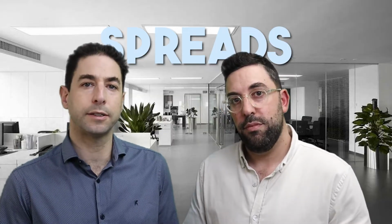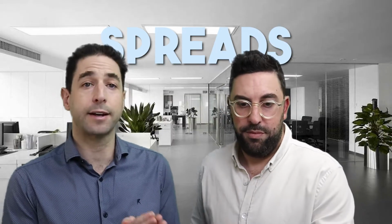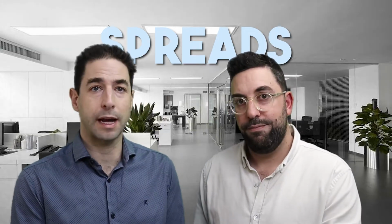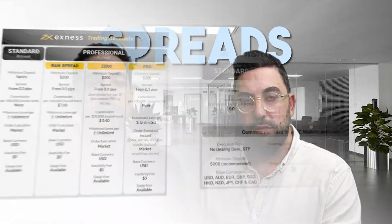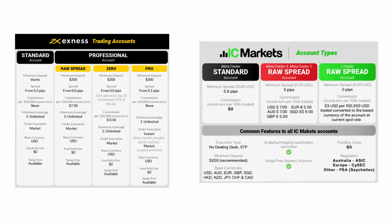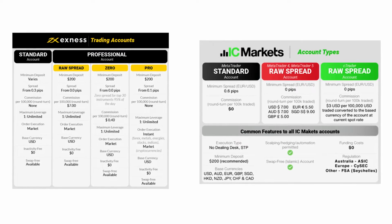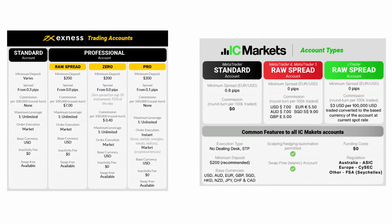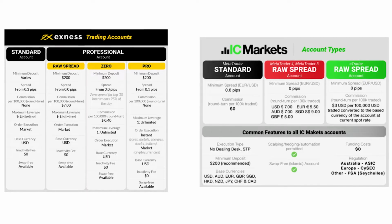Sure, so I can only compare them based on the standard account spread, and that's because Exness doesn't offer a raw account. We'll get into it a little bit later, but let's look at the standard account. When we look at the two accounts, there's no commission. So that means what the broker does is they increase the spread. That's the difference between the buy and the ask price.